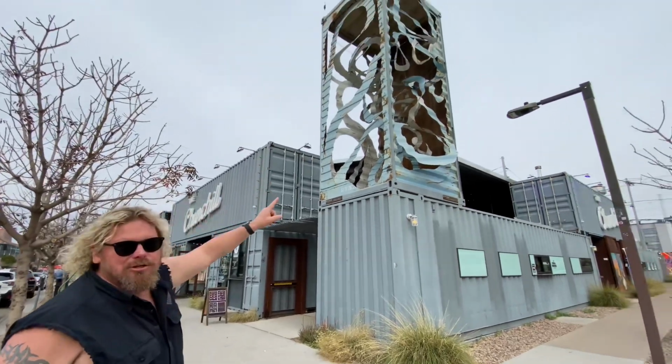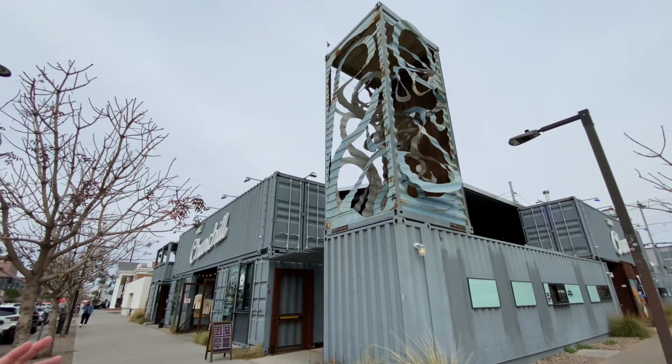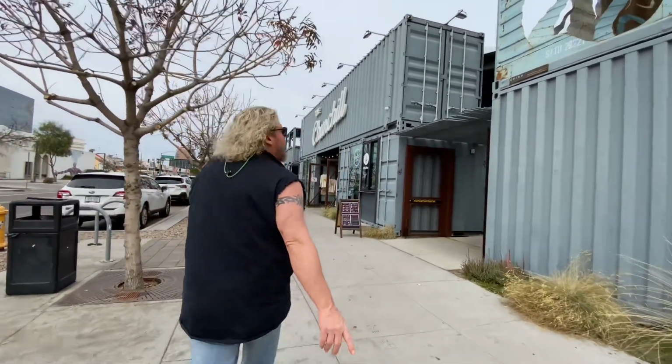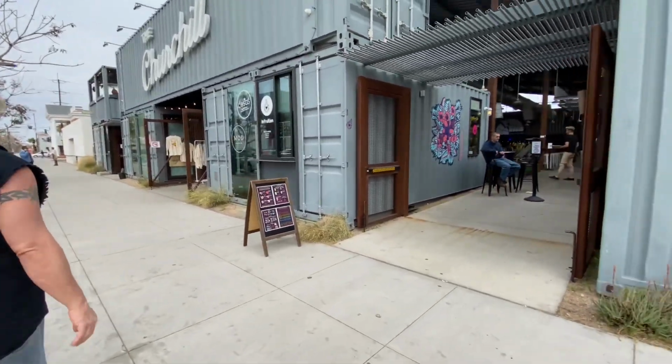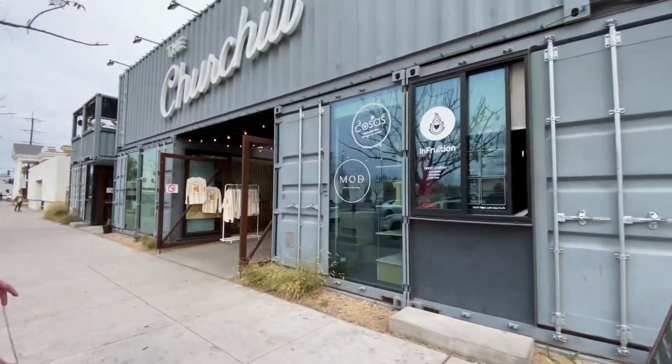Check it out. They even took a shipping container, made it vertical, and did a big cutout to make it artsy. Come on over this way. We'll do a little peek through. Don't worry, we're gonna go inside.